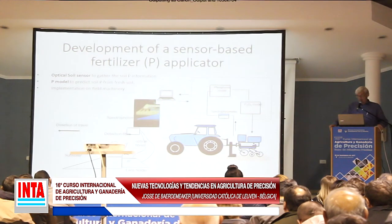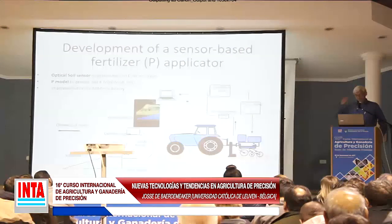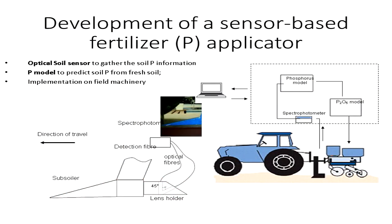And then of course you could think of having the sensors online, and at the same time you make the decisions on which additional fertilizer you will be able to use.